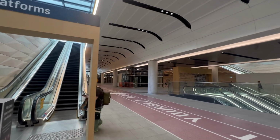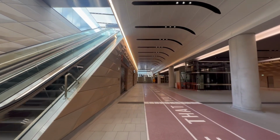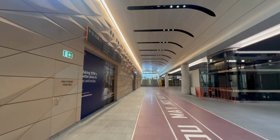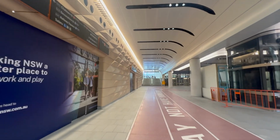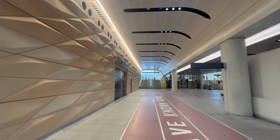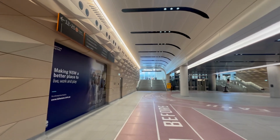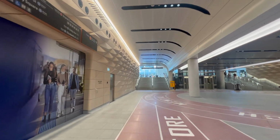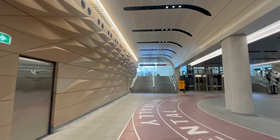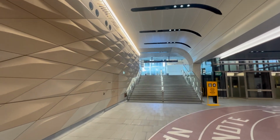What I might do rather than going up these escalators is I'll take the route through the Northern Concourse, and then I'll show you guys what platforms 13 and 14 currently look like before I wrap this video up. Haven't seen it physically since my last update video that I filmed around three weeks ago, but I'm not expecting any changes since then.